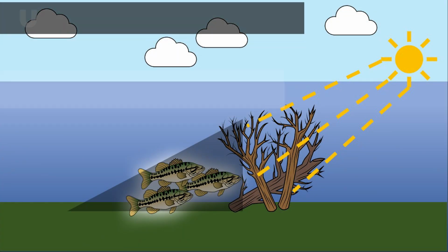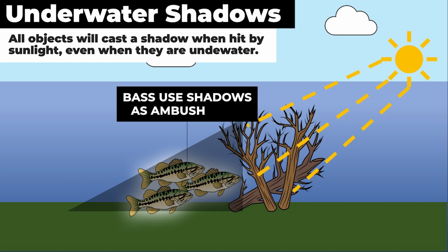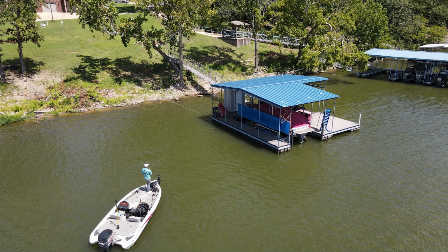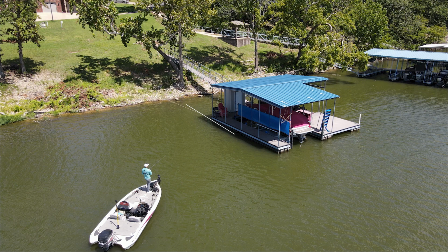This is similar to hiding in the shadows of a dark room when you're trying to jump out and scare someone. You don't necessarily need to have an object to hide behind, as long as those shadows are dark enough to conceal your presence. The same concept applies when you're thinking about bass around a boat dock. In a lot of cases, you'll have floating boat docks that will cast shadows towards the bottom of the lake, even if that dock is over 15 to 25 feet of water. Bass can sit in these shadows to conceal their presence and ambush baitfish that are swimming outside of these shadows in the better lit areas around the boat dock.